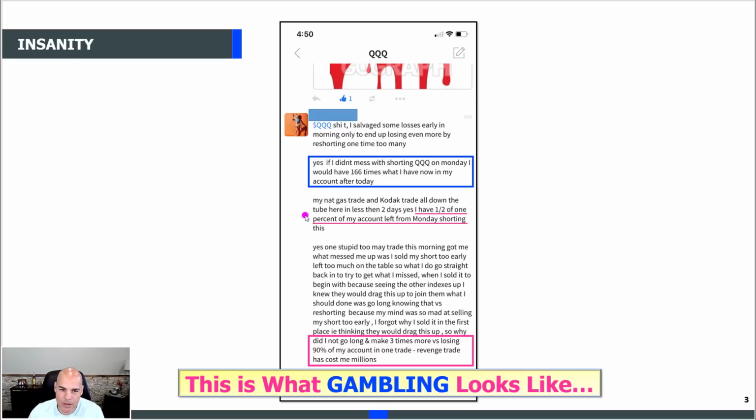Maybe you should think about using a stop loss before you get down to that point. Just a hunch, just a little friendly advice. Did I not go long and make three times more versus losing 90% of my account in one trade? Revenge trading has cost me millions.